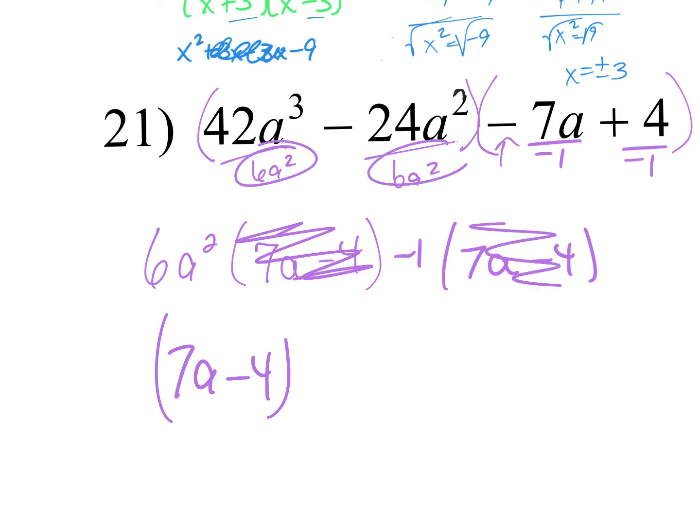Look, when we took out our 6a squared, did we write it more than once? No. So anytime you take out a GCF, you write it one time. But anything that's left over gets its own parenthesis.